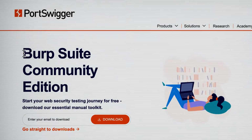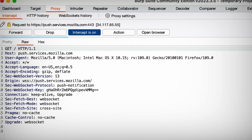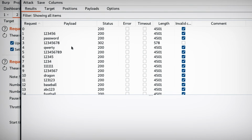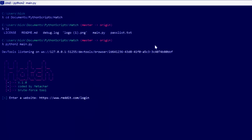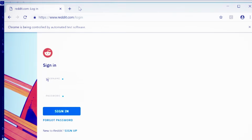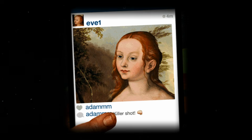One tool hackers love is Burp Suite. It intercepts your login request, reads it like an open book, then starts cycling through password combinations so fast and terrifying. Another tool is Hatch. It's a Python-based tool that builds a fake mirror of a website and hammers it with login attempts. Slower, but surgical. Perfect for targeting individual accounts. That is how your friend's Instagram got mysteriously hacked.